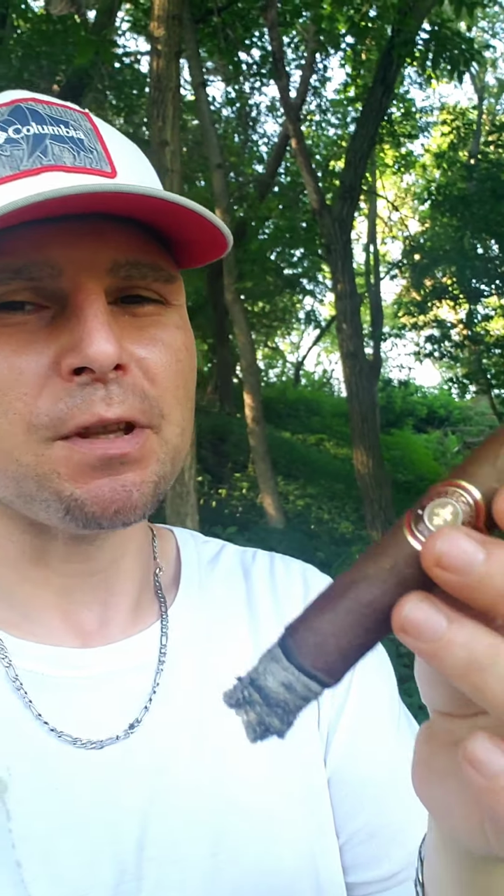We're going from that very bold leather, earth, spice, and wood, and transitioning now into something that's still a little bold, still a little leather and spice there, but I'm getting a very nice cinnamon in that very rich, almost sweet type tobacco. Very, very enjoyable. Can't wait to see how it finishes.